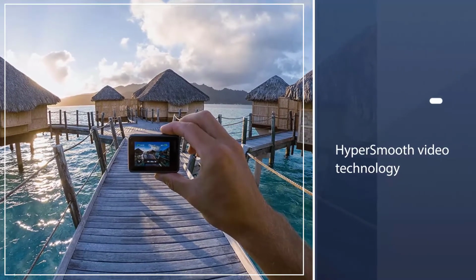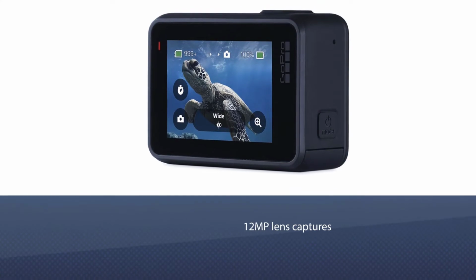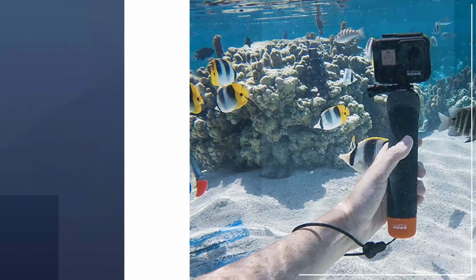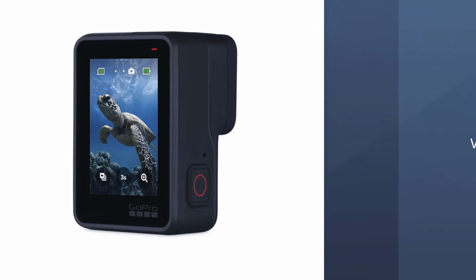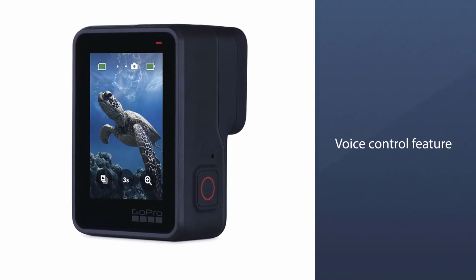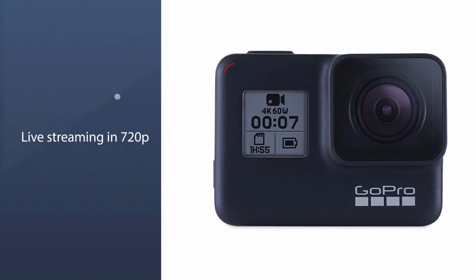This camera anticipates your movements beforehand and films smooth footage owing to its hypersmooth video technology. The 12MP lens captures impressive shots, while the HDR and noise reduction optimize your clicks to the fullest. The most surprising feature of this incredible unit is the voice control feature. So, whether you are jumping or aiming at your target, you can click amazing shots with just a voice command.